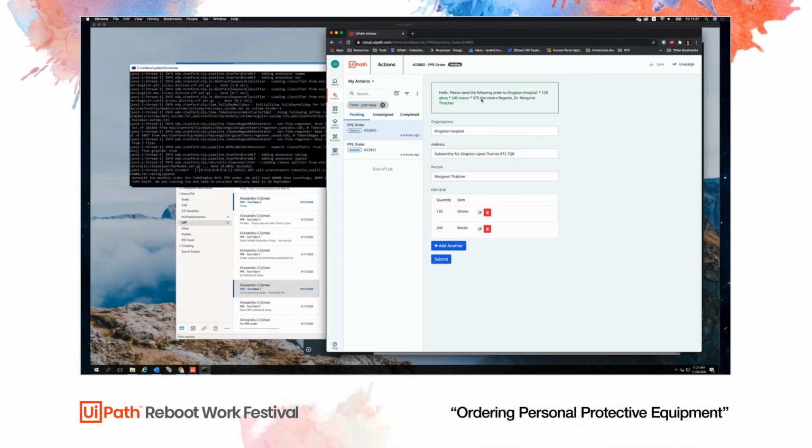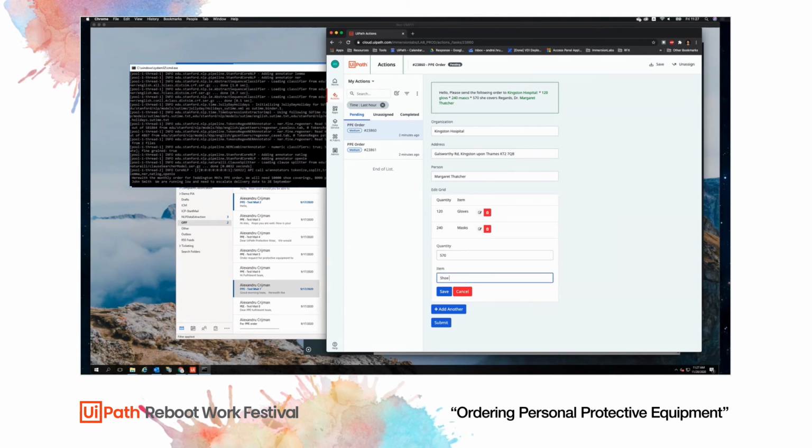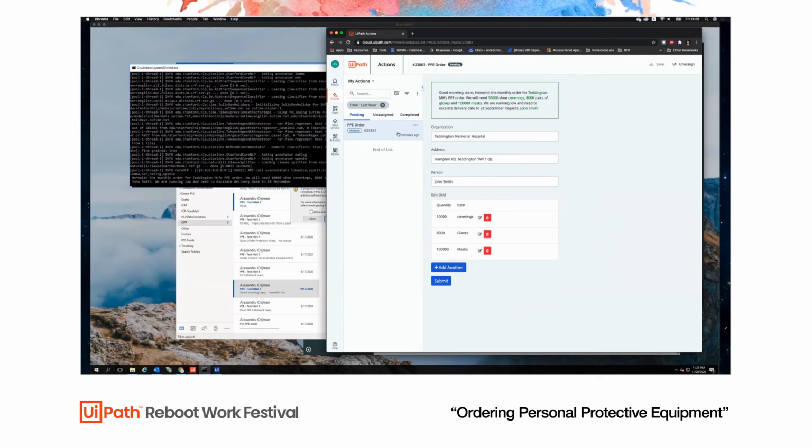And we have 570 sheet covers, which weren't recognized correctly. And the reason for that is because it recognizes sheet as a correct word, as a pronoun. So as a human validator, I would have to enter that manually. And submit. Now, even though I'm not done with the tasks, you might have seen the UiPath robot in the background already add the item to a list. Let's look at the next task.